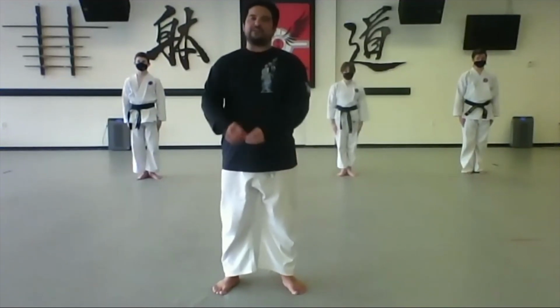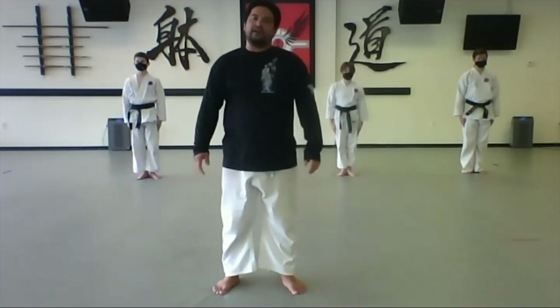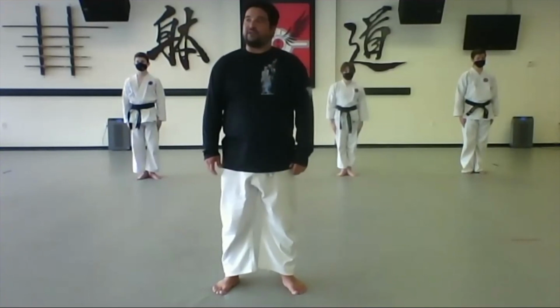In case you've been keeping notes at home, that's called mae geri. Mae is forward and geri is kick. Mae geri, the forward kick.